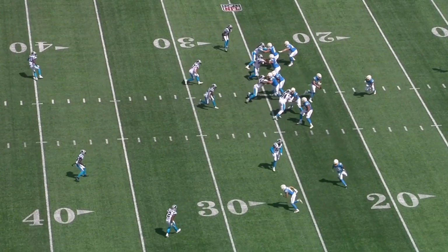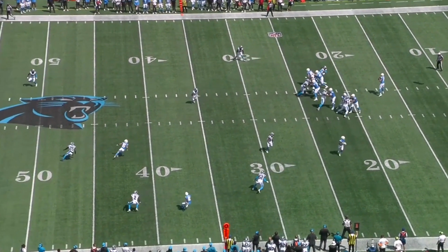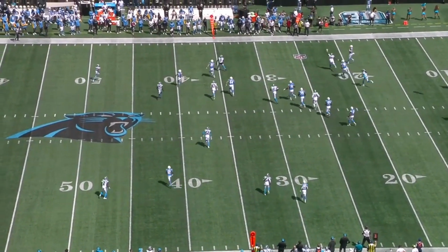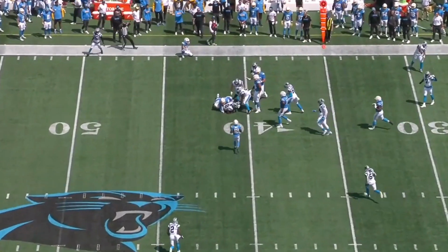All right, I'm showing this play only because of the sequence of events. So you have all this happen, we punt it away. So how did we get here? We're going to watch this for a second. You have Herbert rolling out, and then Horn making a fantastic interception.